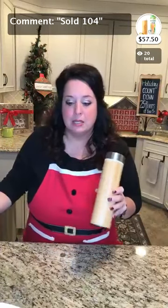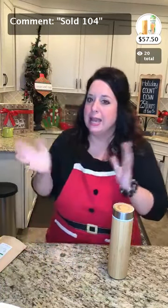So the next item is number 104, and it comes with an Elements tumbler and then 3 bags of our matcha. So you're going to get our raspberry, our peach, and our chocolate matcha. A bag of 3 of our different flavors of matcha, so you can give them all a try. Again, kind of depending on your taste, it's really fun.